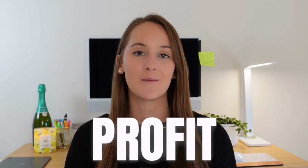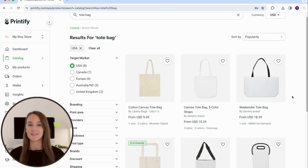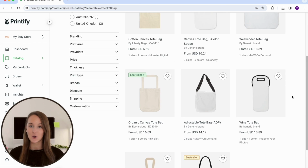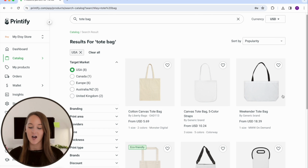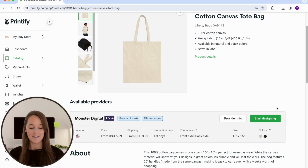Product types that have made me the most profit in my print-on-demand business is tote bags. In Printify, there's tons of different types of bags that you can sell and tons of different tote bag options, but my favorite is the cotton canvas tote bag. There are two different color variations, the natural and the black.